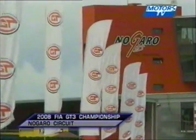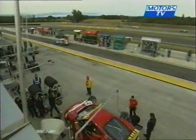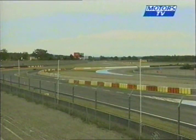Now we come to a great circuit, built in 1960, extensively renovated only 2 years ago, but the classic layout has been preserved. 3.5 kilometres, 2 fast straights, and a complex of very technical corners at each end.